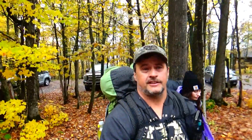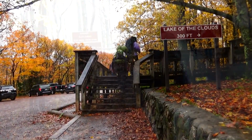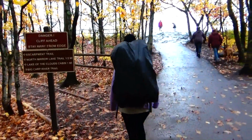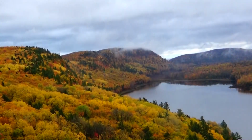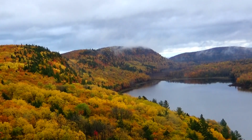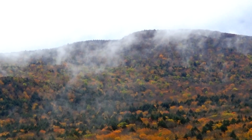First I'm going to take a look at the overlook for Lake of the Clouds. And this will be up at the overlook. We'll take a look at the nice views. Oh, this is very beautiful. This is actually a nice day for October 21st. It's a little bit later in fall, but we're still getting some very nice colors.